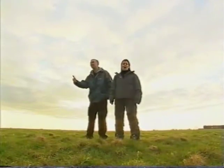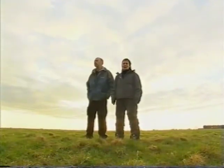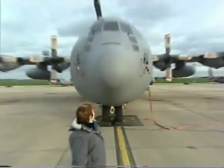Today's big question. What's the best way of getting a lift when you're stuck in the middle of nowhere? Suppose you needed a car right here, right now. There are no roads, so what do you do? It's simple, really. All you do is deliver the car in one of these.